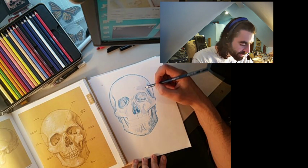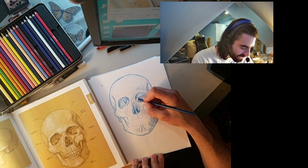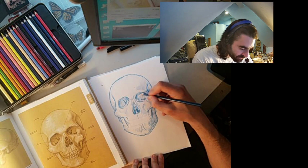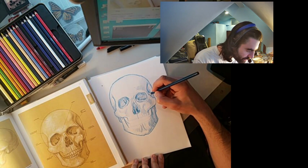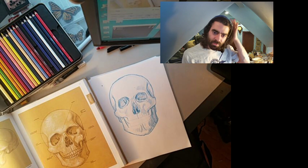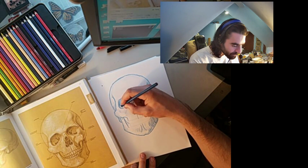I'm staying away from drawing the teeth for some reason. I should really just get into it. But I have to sharpen my pencil first. Not bad. I mean, it's not the worst skull. I can see where it's supposed to go. Right?